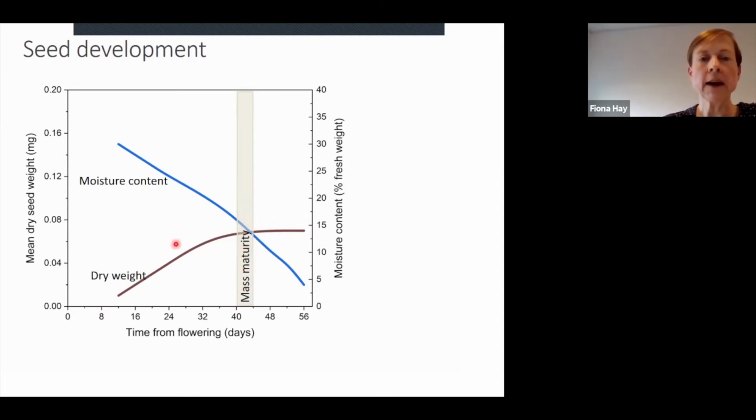And then here I've got moisture content, and again, moisture content would be very, very high to start with because the seeds are just bags of water. Then it gradually declines as dry matter is accumulated. And then after mass maturity, the decline in moisture content gets faster as the seeds equilibrate to ambient conditions.